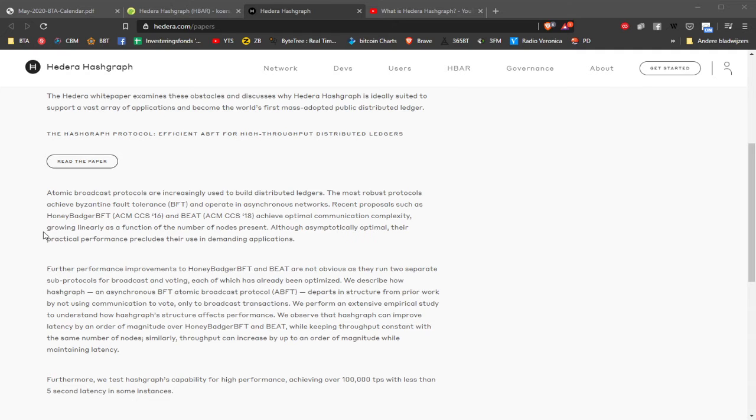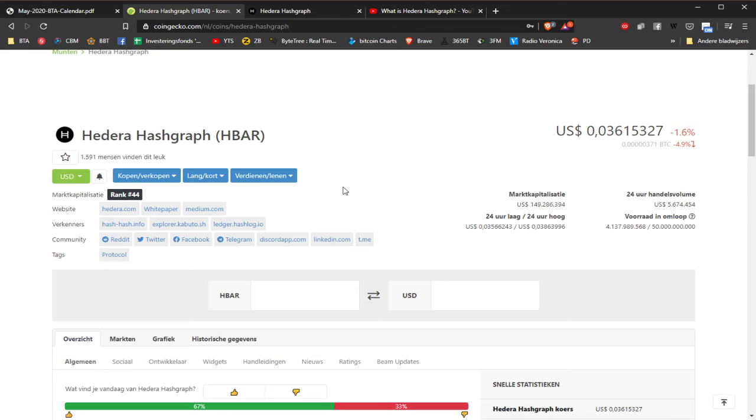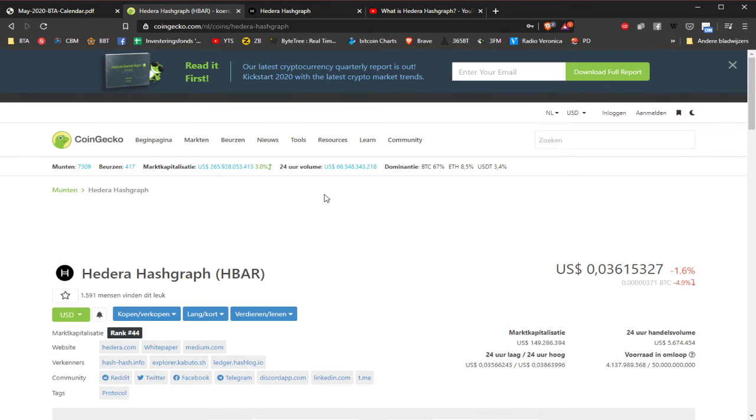Now, this is a very technical piece of text about what they do. I did want to read it to you just because I need to practice my English. Now, I wanted to take this term because it's good to learn what this is about. Then I will go back to this site, CoinGecko.